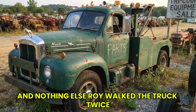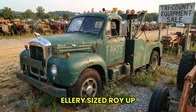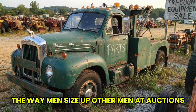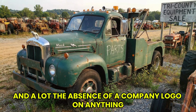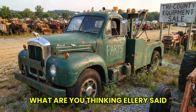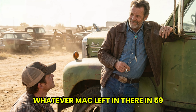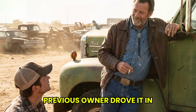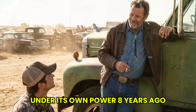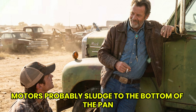Roy walked the truck twice before Curtis Ellerby drifted over. Ellerby sized Roy up the way men size up other men at auctions. The clothes, the truck in the lot, the absence of a company logo on anything. "What are you thinking?" Ellerby said. "What's it got in the engine?" "Whatever Mack left in there in '59. I wouldn't know. Haven't started it. Previous owner drove it in under its own power 8 years ago and parked it. Motor's probably sludged to the bottom of the pan."